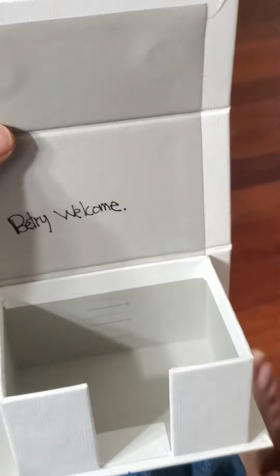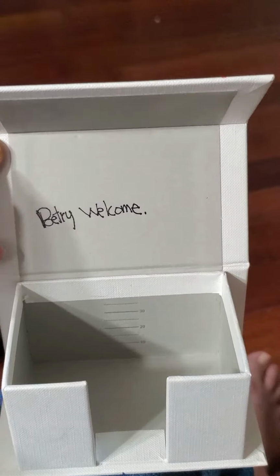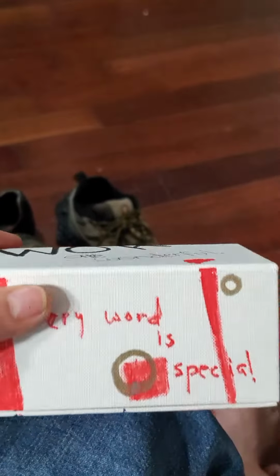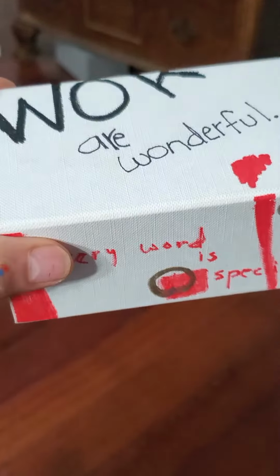I'm giving this away. This is going to our grandchildren in Hawaii. And I hope to just kind of inspire them to do some more work, maybe on the inside of the box, or I don't know. Anyway, this was one of tonight's projects. There you go.